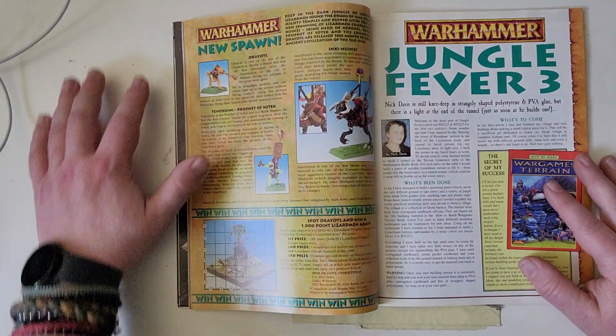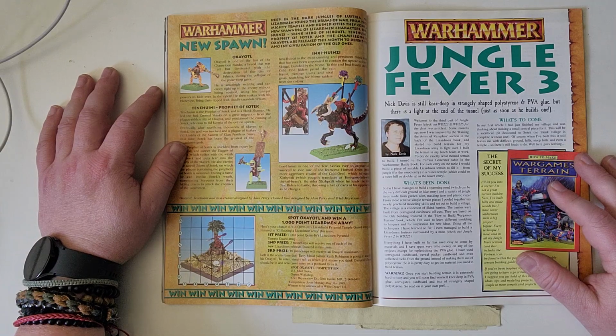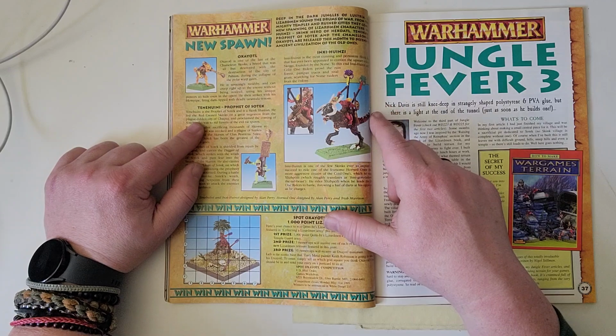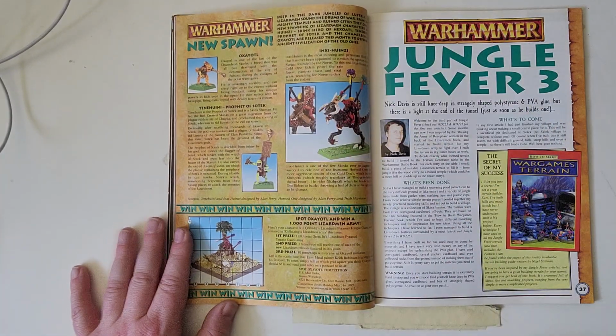And then we go into new spawn. We talk about new characters. Now, we were basically going nuts here, trying to show what was coming next. We had the Oxyotl there, the Inky Hunsi, and Tiny Huni, the Prophet of Sotek. Great little characters here. This is a great little page to show off these characters.